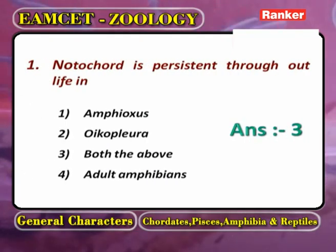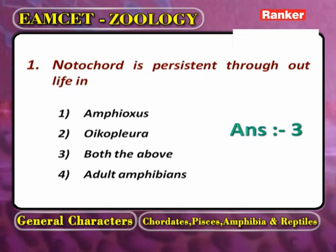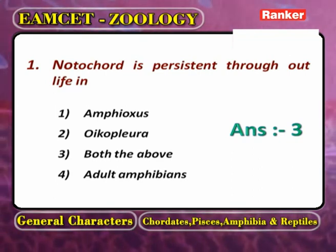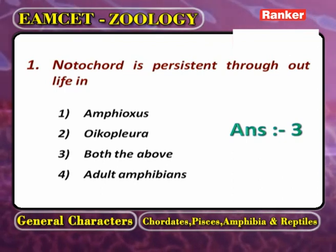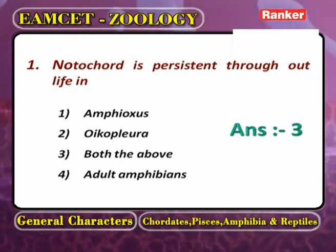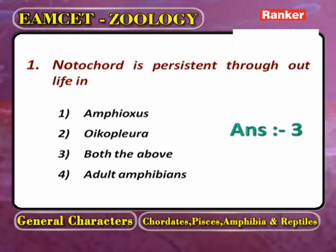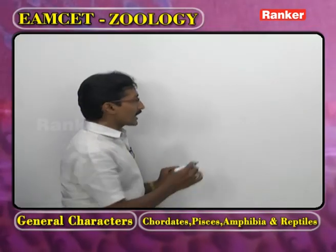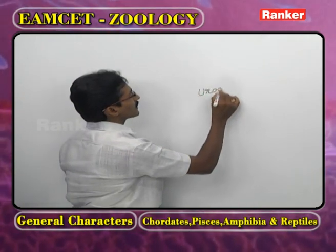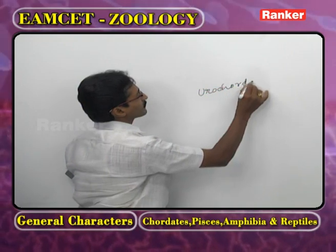Regarding the first question, notochord is persistent. Notochord is persistent throughout the life. Here, what is the meaning of persistent? Throughout the life, the notochord is present. It does not undergo any changes. Now, as we observe the Chordata classification, the first subphylum we call Urochordata.